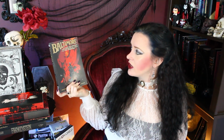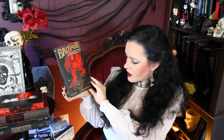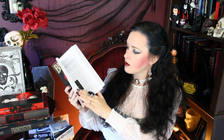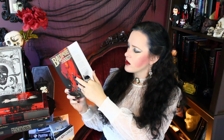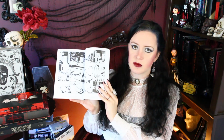Here's one that I've been hearing about for a long time, and now I finally have it. It's called Baltimore, or the Steadfast Tin Soldier and the Vampire, by Mike Mignola and Christopher Golden. It's a book. It's not a comic, but it's a novel. It's like one of those graphic novels that's a novel with graphics, like, you know, one of those comic crossover types. And then at the end, it does have some actual comic.